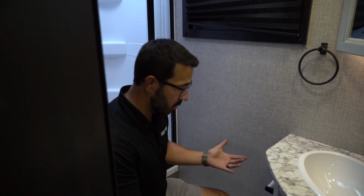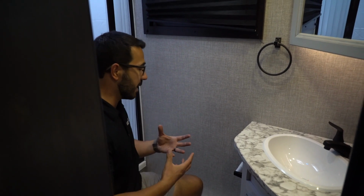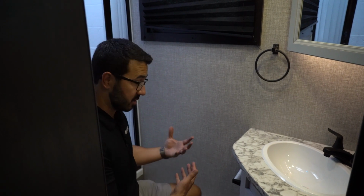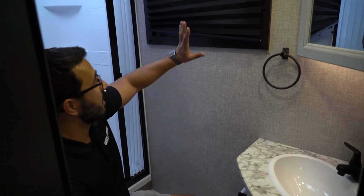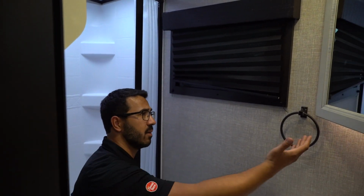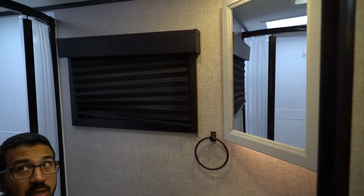They already installed your toilet paper holder, and it's in a very accessible spot. I know that's such a minor thing, but you would be shocked at some of the ridiculous places they are, and you just can't reach them. This makes a lot of sense to me. Of course, you have your towel ring there, a window to bring in some natural light, a nicely lit medicine cabinet, right? You have lighting behind it, which is pretty wonderful. Electrical outlet there, as you would expect.